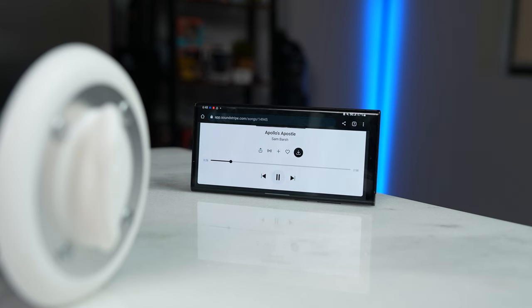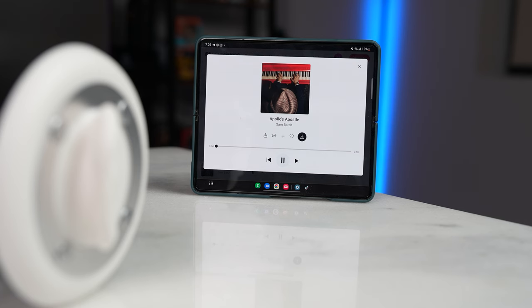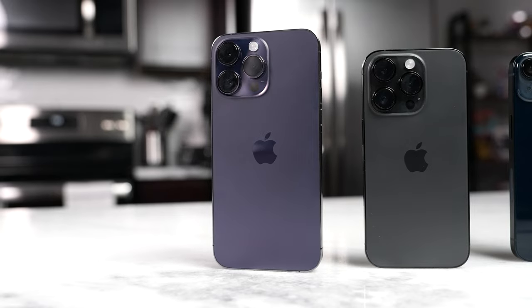Now, I was really disappointed with the S22 Ultra because it didn't stack up as well as I would have liked across the board. And of course, the Z Fold 4 held its own, even better in some instances. So, which would I pick as a winner? I think my two favorites here are the iPhone 14 Pro Max and the Z Fold 4.